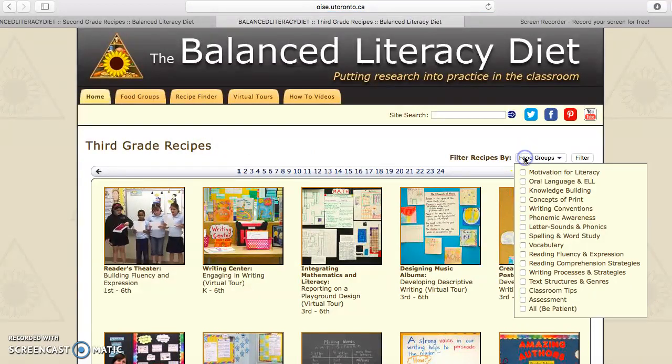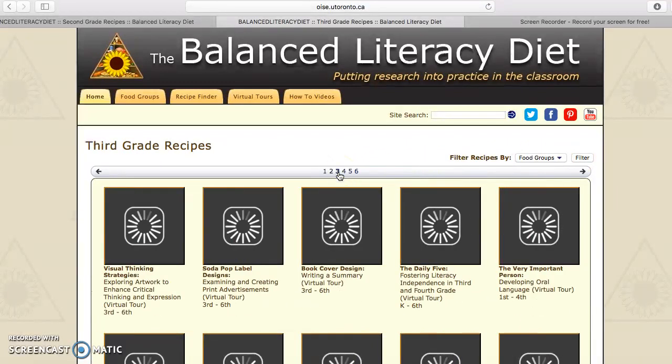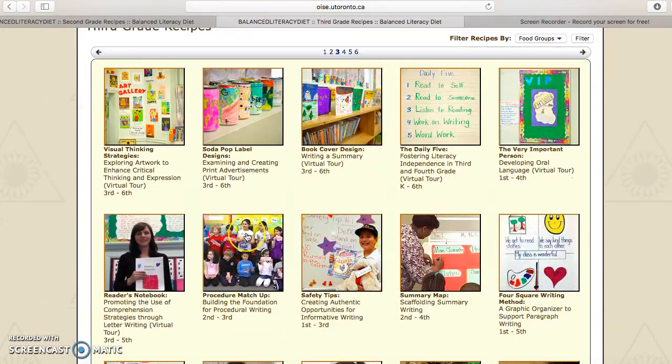Now, when I go to my food groups this time, I'm looking for text genres because I'm wanting help with how to teach this particular group. As I've had a little look on this before, I know the third page might just be able to help me. Here is something about procedures.